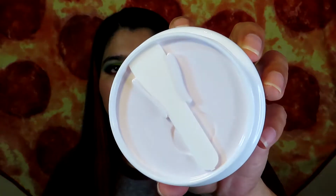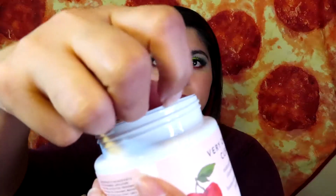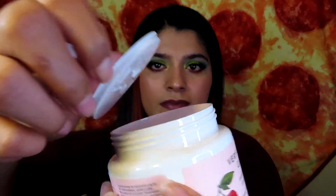So I'm going to open it up and see what it smells like. Oh, so it has like a little scoop thingy. See, little spatula. It looks like those little spatulas that come with the Duvalin candies. I don't know if you guys ever tried those, but those are bomb. Ta-da! Oh, it smells so good, you guys. It smells fruity and really smells fresh.